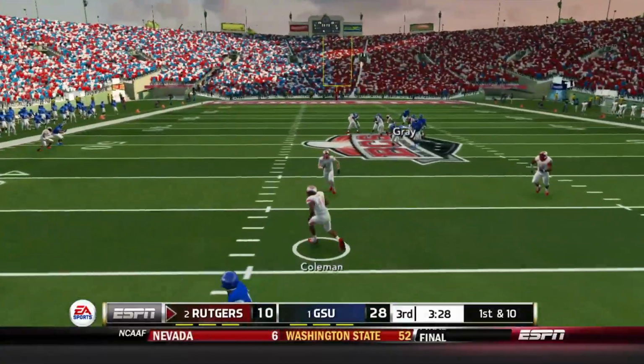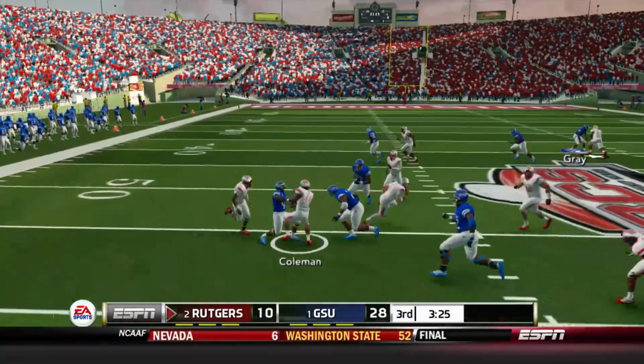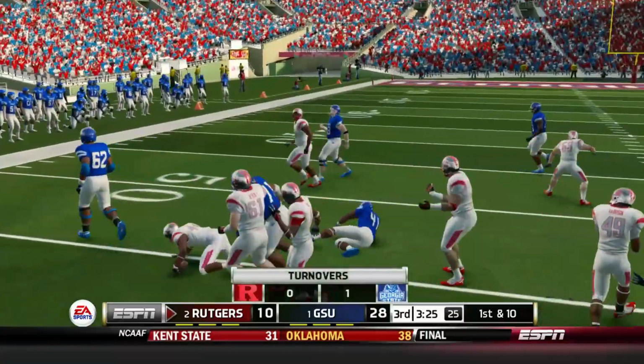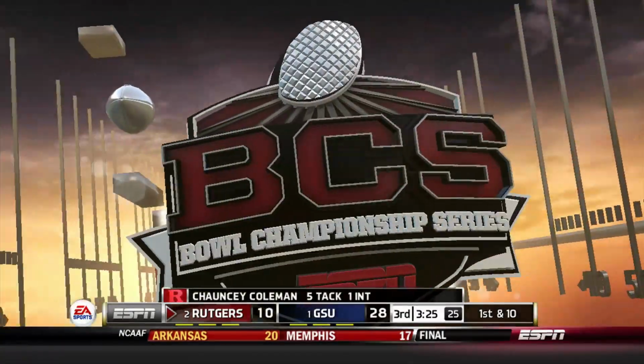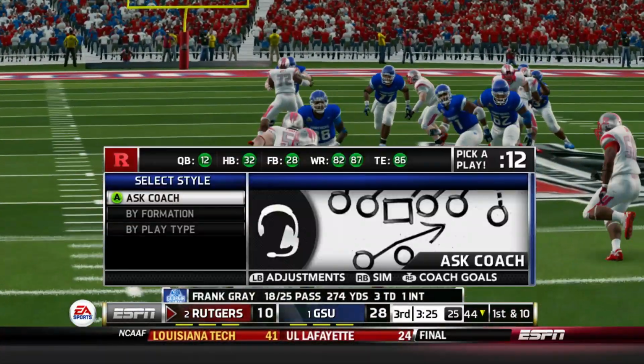Goes over the middle, intercepted. And he is drilled at the 44-yard line. Hey, this could potentially turn this football game around. They're down by a couple scores.